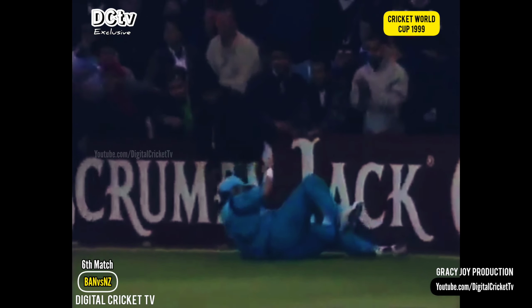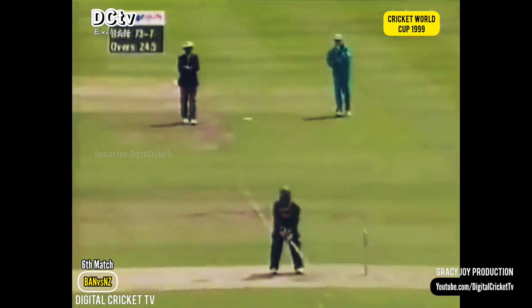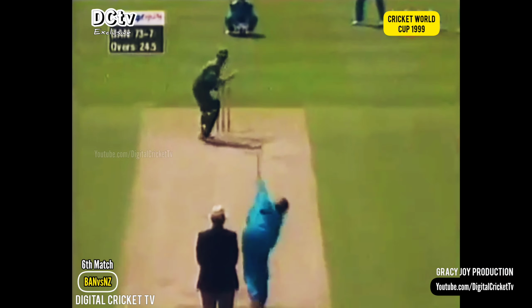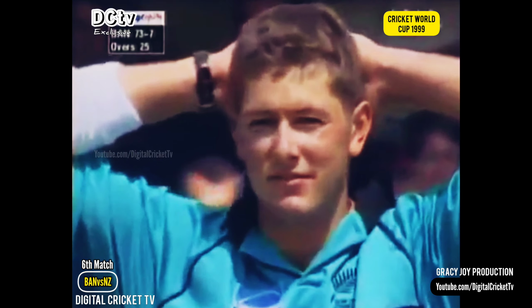Well, it was well played and well fielded again by New Zealand. They do chase hard. Craig McMillan there, passing the ball to Chris Harris. So 6 runs have come off 3 deliveries. So a slightly better performance here for Bangladesh. Oh, beautifully bowled. Came back off the seam and defeated him with a slightly slower ball. So half the overs have gone. Bangladesh are 73 for 7.